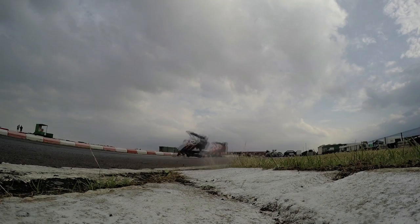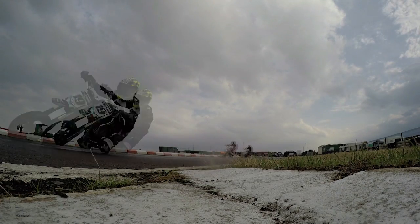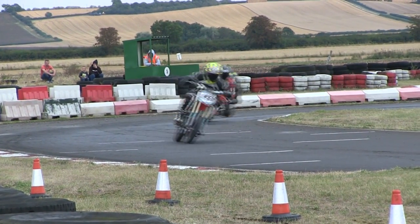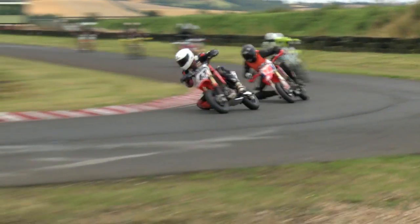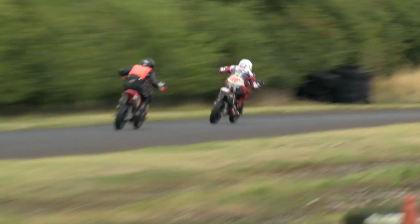Very close action at the start of this Pit Bike 150 race, and you can see from the curbside camera just how fast and furious the action is. There they go, charging round the final corner, down the start straight for the first time. Incredibly close action all the way through this field. Oh, it was 76 there. Elliot Pinson had a look round the outside going into the hairpin, but Dane Blackburn had the racing line and holds on to the lead.